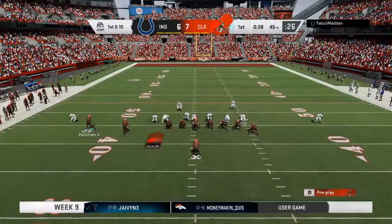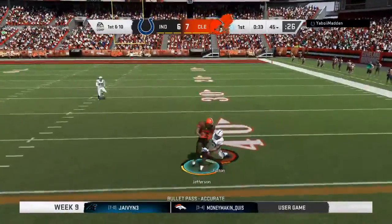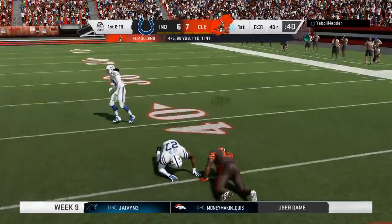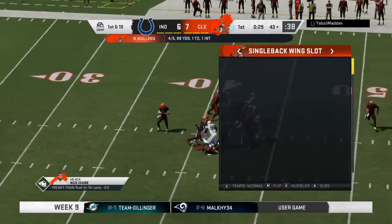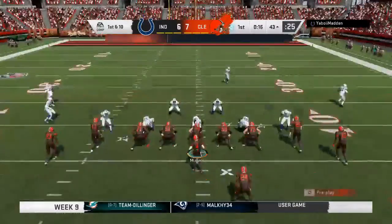Mike 50. They go back to the air here after the INT on the last drive. Throwing right, and that's complete. And he'll work it across midfield inside the 45. 13 yards to pick up there. Good for a Cleveland first.